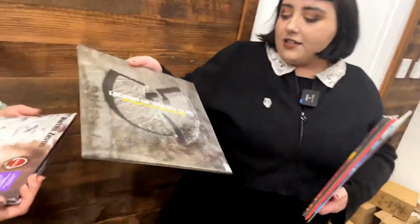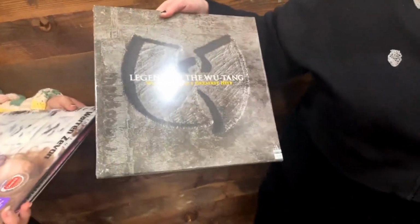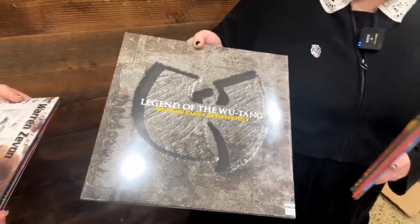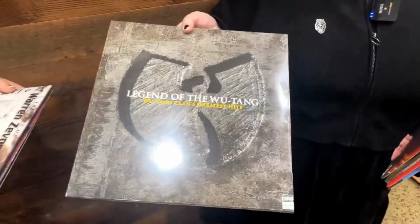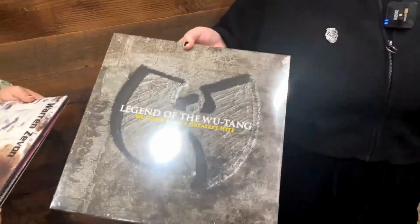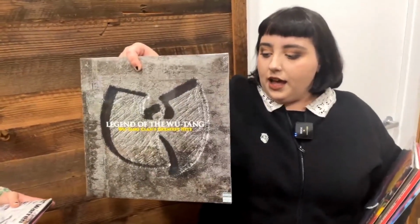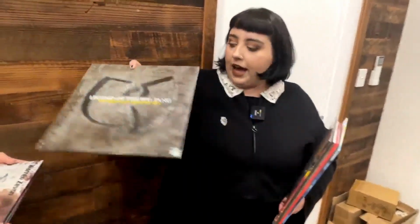Next up, we got Legend of the Wu-Tang, Wu-Tang Clan's greatest hits. I'm a big fan of greatest hits albums. If you're not looking to collect a whole band or artist discography, but you want a little taste of everything, greatest hits albums are where you go. This has great songs like Cream, Method Man, Protect Ya Neck, Reunited, and a bunch of other awesome things. So if you're a fan of Wu-Tang and you just want a little taste in your collection, definitely add the greatest hits.